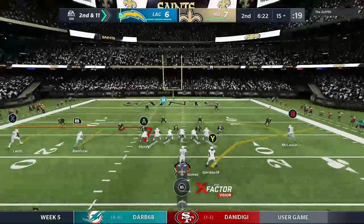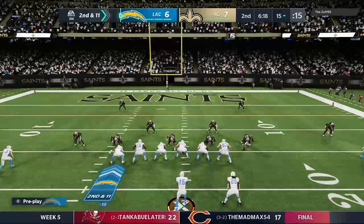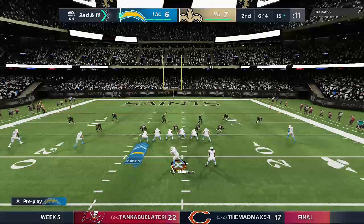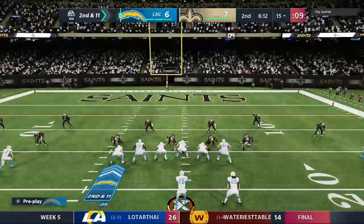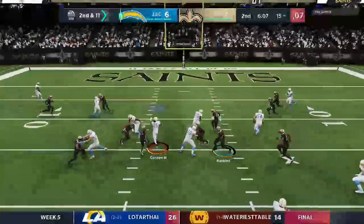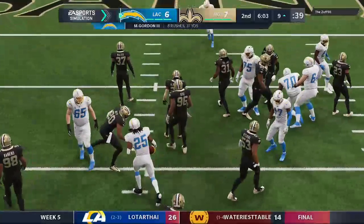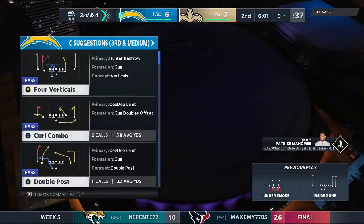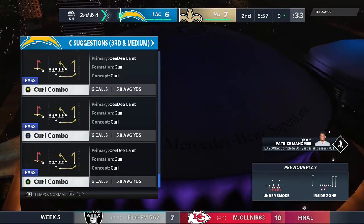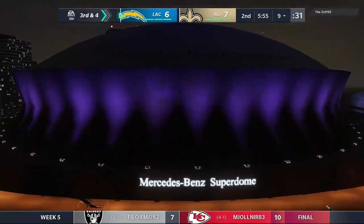Second and 11 now. They'll give it to Gordon out of the shotgun. And now they're inside the 10 as he's brought down at the 9. They get 6. That'll leave them with 3rd and 4. That's a really nice job by them picking up the run blitz and detecting it and blocking it and turning it into a nice run.